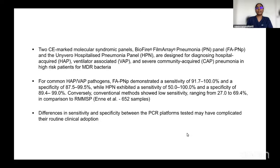There are two molecular syndromic panels that are available right now. One is the BioFire FilmArray pneumonia panel, and the other is the Unyvero hospitalized pneumonia panel. They are designed for diagnosing hospital-acquired pneumonia, ventilator-associated pneumonia, and community-acquired pneumonia in patients at high risk for multi-drug resistant bacteria. A lot of studies have been done on these panels, but the number of samples they have is very small. So we cannot conclude on the mortality benefit or a decrease in the length of hospital stay. But most of the studies agreed on a sensitivity of 91 to 100% and specificity of 87 to 99%, while the conventional methods exhibited sensitivity ranging from 27 to 70% in comparison to the molecular diagnostics.